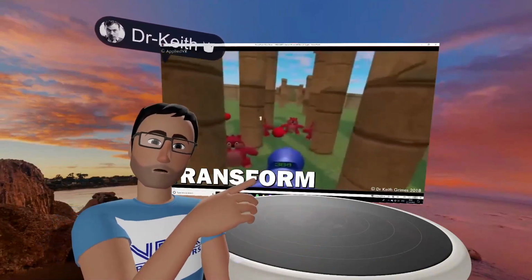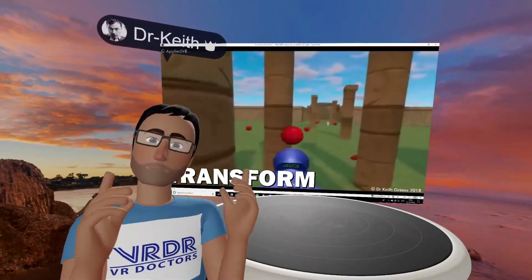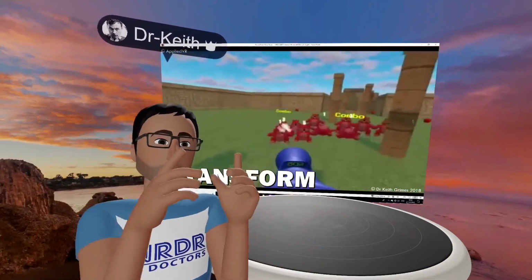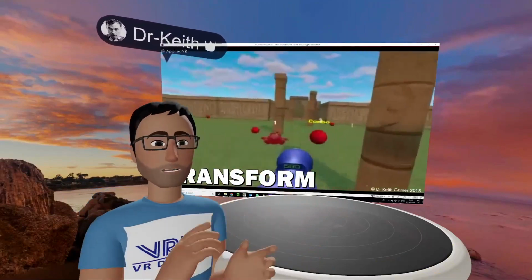This is a game called Bear Blast, produced by Applied VR in the United States. And it seems like a simple game. But what happens when you're using this in virtual reality is that your focus is taken away from a painful stimulus towards what's happening here. In this case, you have a cannon on your head and you're knocking over teddy bears.